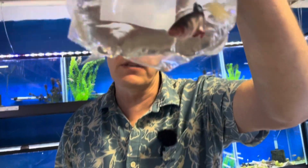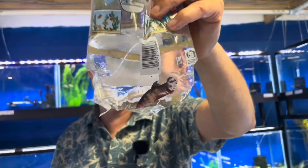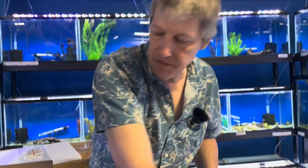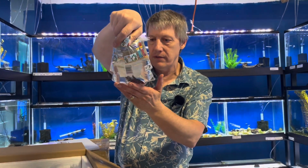All right, now here's something we don't ever get. This is a plakat giant female betta. Got a couple of those on this order. And this guy, that's not a betta. He's awful cool. That's a Congo leopard puffer. Very, very one of the coolest puffers. They don't get huge, but they are actually really cool.